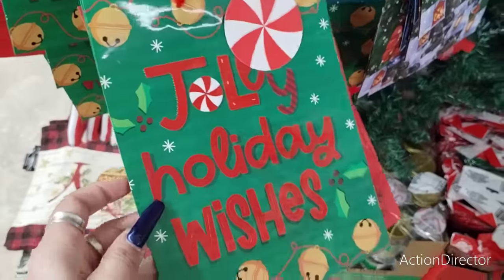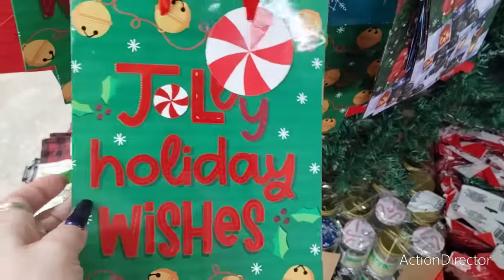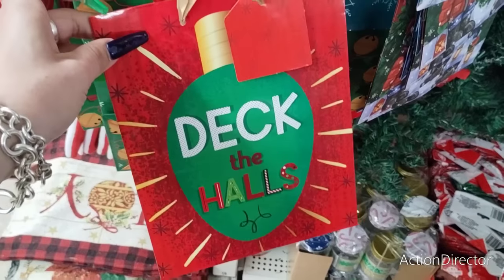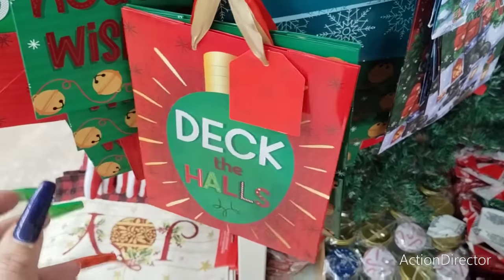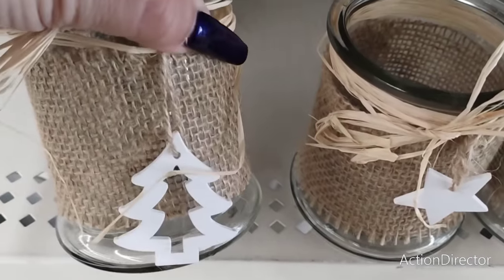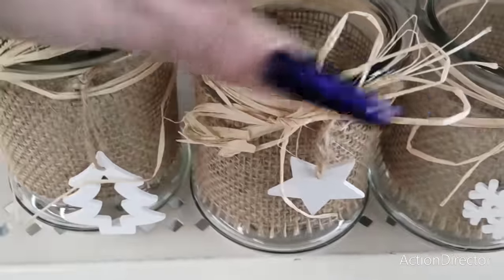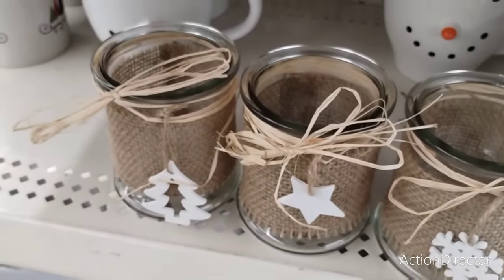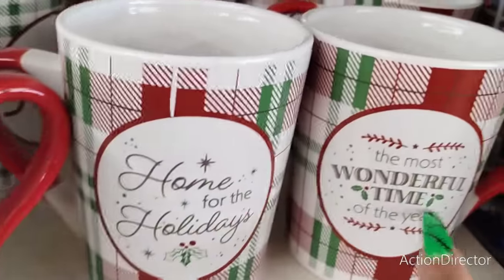Also brought in more of their gift bags, Jolly Holiday Wishes with the peppermint tag. And then you also have Deck the Halls. All right, I also found these cute burlap candle holders with the Christmas tree charm in star and in the snowflake. I thought that was cute. And then I forgot to show you guys, it's the most wonderful time of the year.